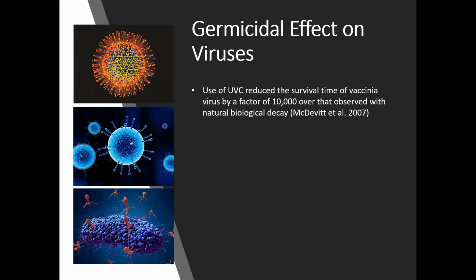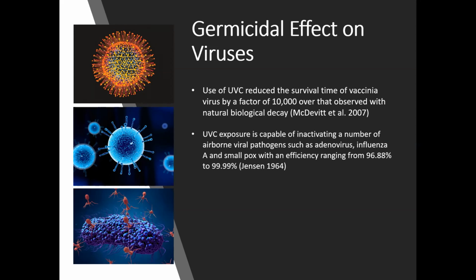So depending on the kinds of viruses that you're targeting, you might have to change the times and the rates of exposure, but otherwise it's very effective against viruses and enhances the natural biological decay of viruses. UVC exposure is capable of inactivating a number of airborne pathogens such as adenovirus, influenza A, smallpox, and it can reduce more than 96% of the viral load in general, somewhere between 96 to 99%.